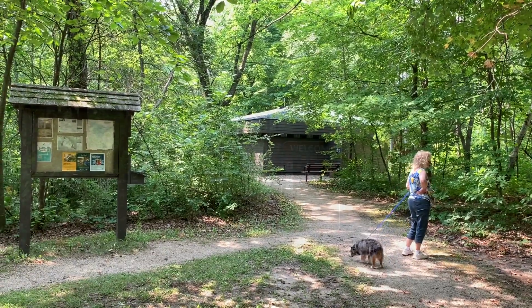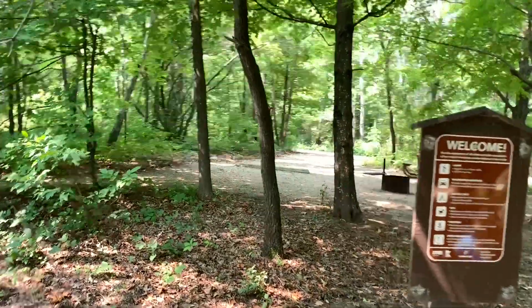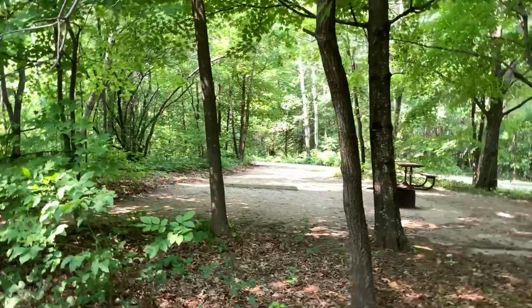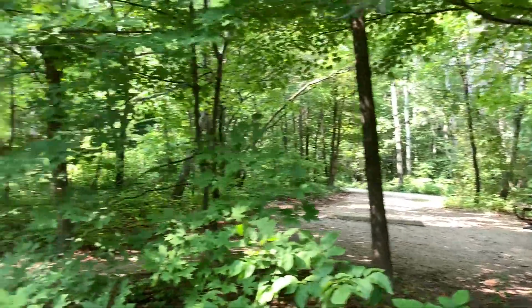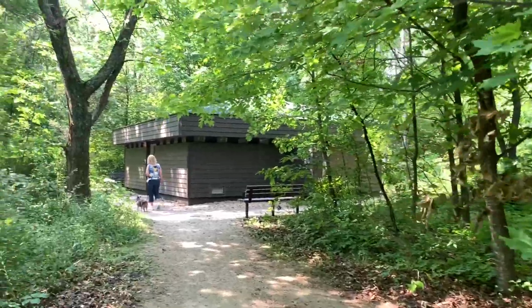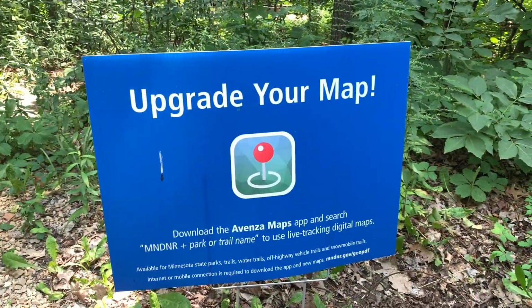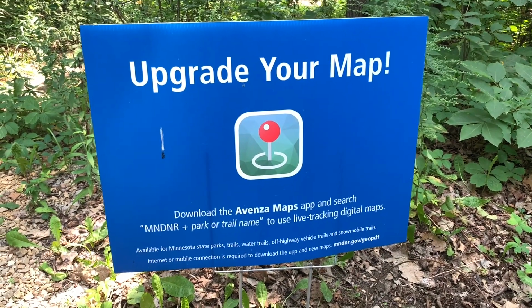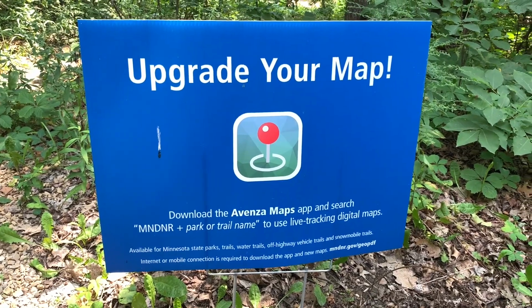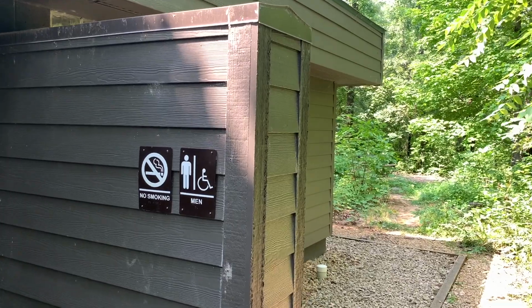Let's see if we got showers. Melody just commented that this site right here next to the restroom facility would be a nice site. We'll come back and take a look at that. But right now, we're going to go over and check out the restrooms and see if we have showers in there. Looks like the Minnesota State Parks have their maps on Avenza. Pretty cool. Okay, so if there's no one in here, I'll give you a little tour of the facilities.